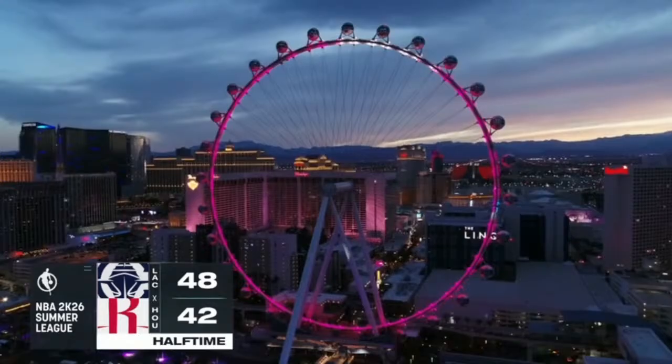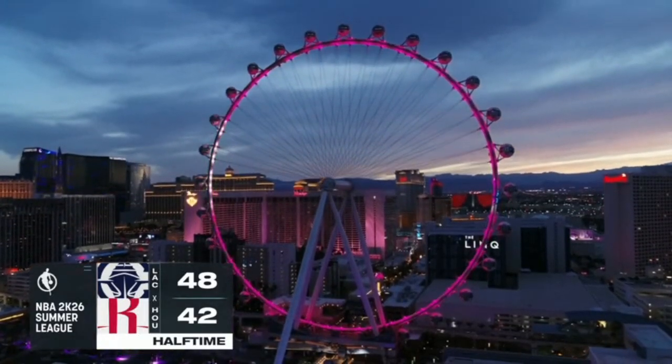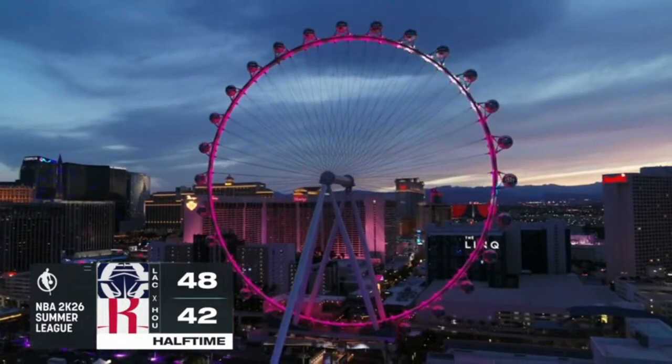More Summer League action coming up next here in the second half. Clippers up 48 over the Rockets, 42, NBA Summer League.